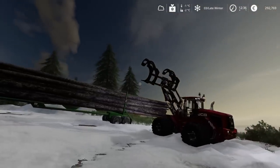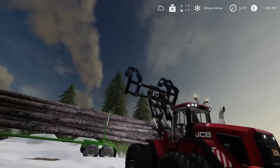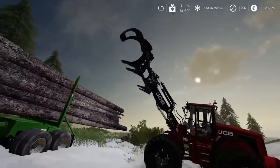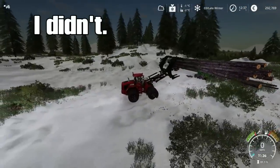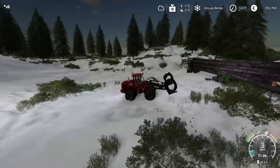What I did do as well, I widened the claws. I had them on the narrow setting, and if you widen them, I think it's L1 and stick, I can't remember what the control is now, it just gives you a much more stable platform for loading your logs. I think I bought these claws, and if I don't do much more logging, that's not going to be cost effective, but at the end of the day, it's all good.